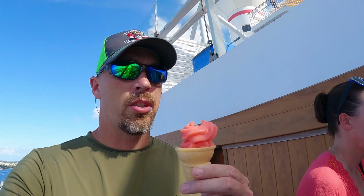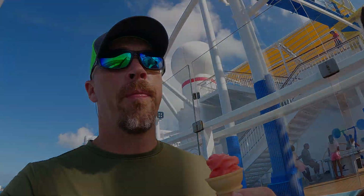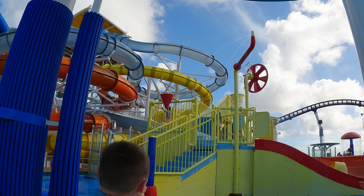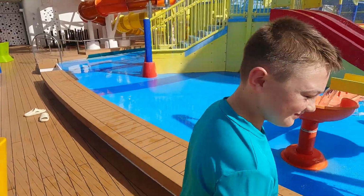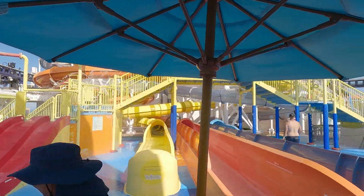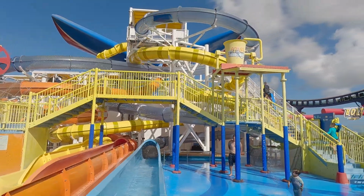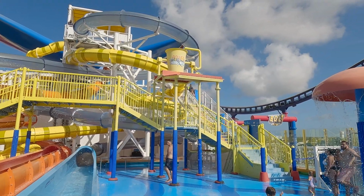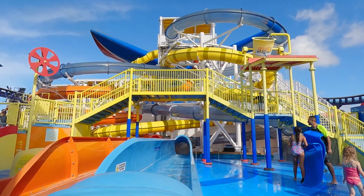And after lunch, we decided we were going to head to the kids area and water slides. And this is ice cream number 3, by the way. And don't worry, I'll tell you where all the ice cream stations are. And just like Bold, unfortunately, we cannot bring the GoPros onto the water slides.